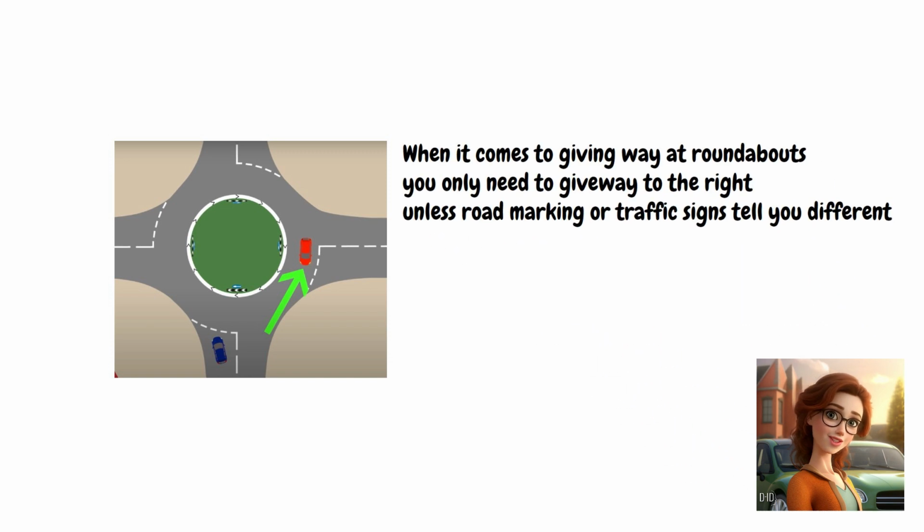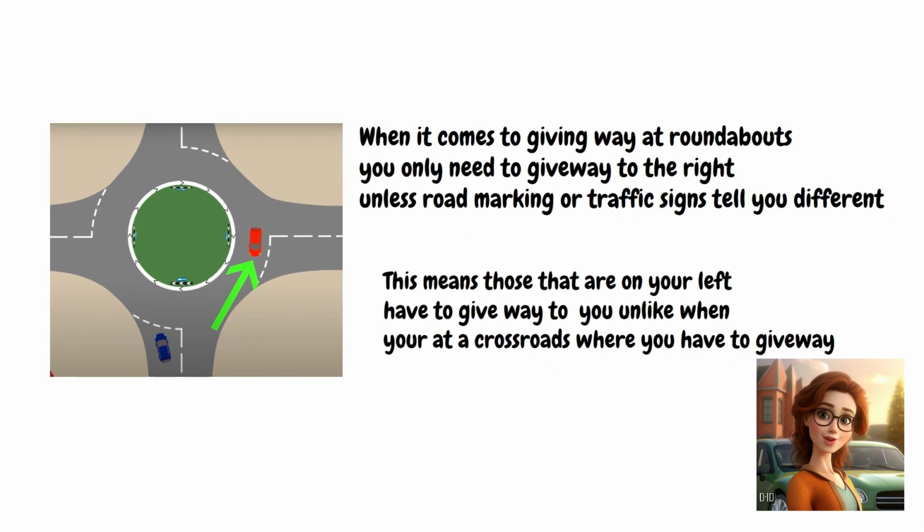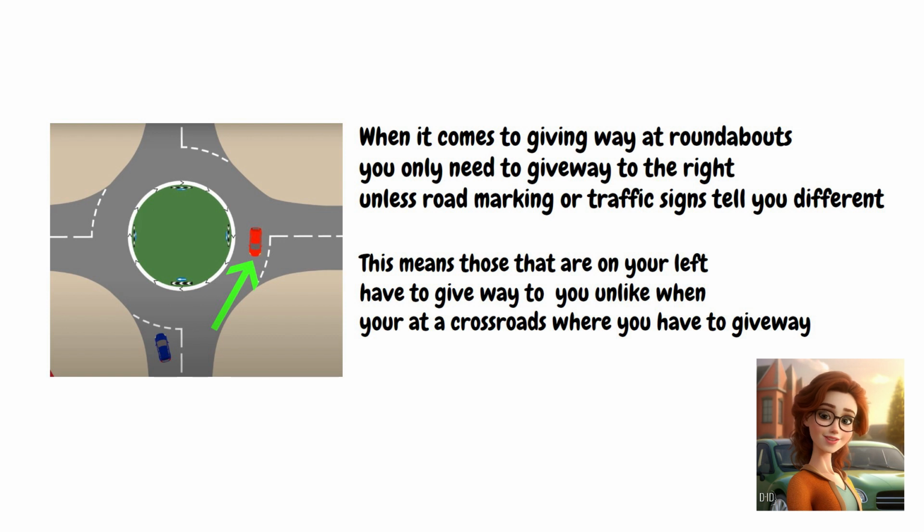The approaching traffic usually gives way to traffic already on the roundabout, which always comes from the right. By waiting for a safe gap, you can join the flow of traffic and continue in the correct lane until reaching your exit.